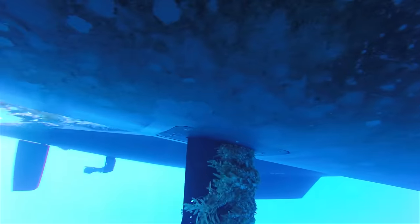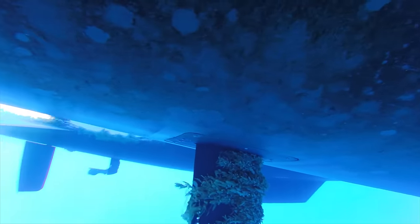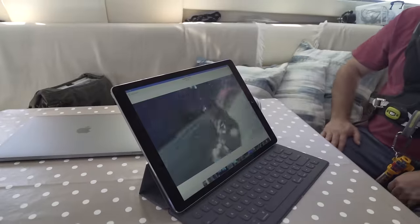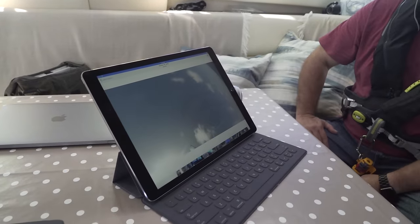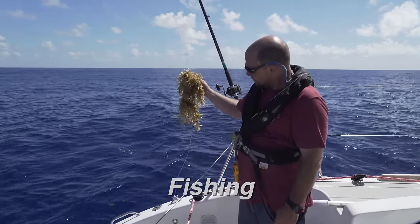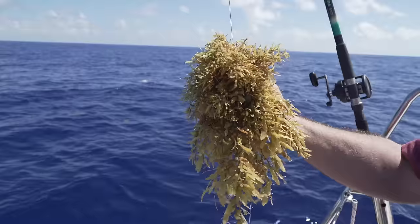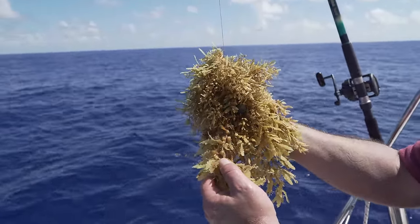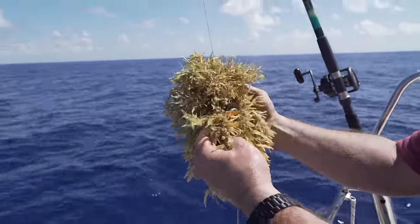That is amazing. So if we needed to get it off, do you think we could put the engine in reverse? Yeah, just back up a little bit. Right there. Oh, that's the leg? Sail drive. That's what I was looking for. Just back up. What do we get? Uh-oh. Sargasso fish again. That's what the Sargasso weed looks like, all the little berries on it.